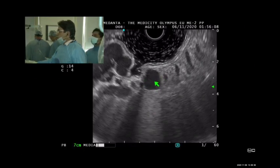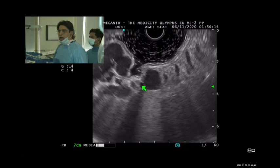So the message is, the injection of the coil and glue should not be into the shunt, or it should not be outside the variceal wall, outside the mucosal wall. It should be in the varix, which is intramucosal. That is very important. I'm going to measure the diameter of the varix.